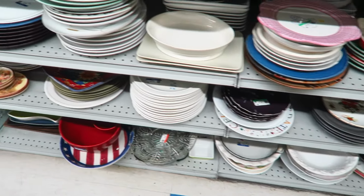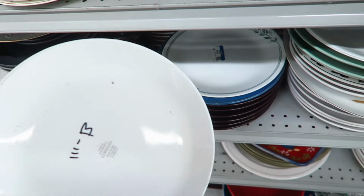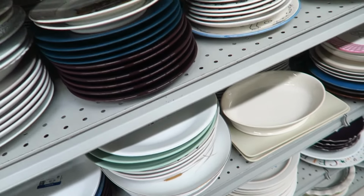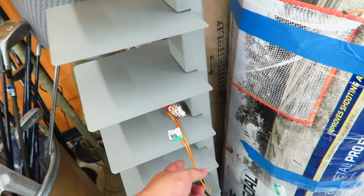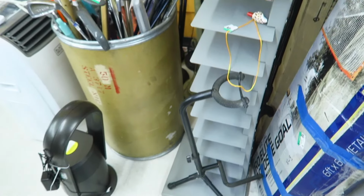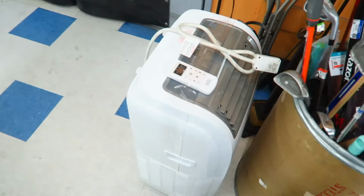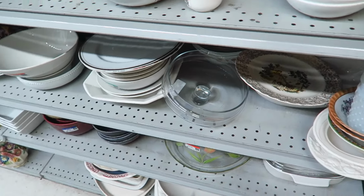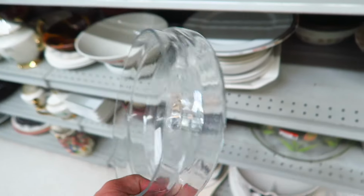I'm trying to see if there's any good plates. Corelle. Oh, these are one of those book things, like a book stand. $20. That's kind of cool. AC units. Oh, we'll go back to here. I was moving out of the way so someone can go through. Oh, this is a lid for something.